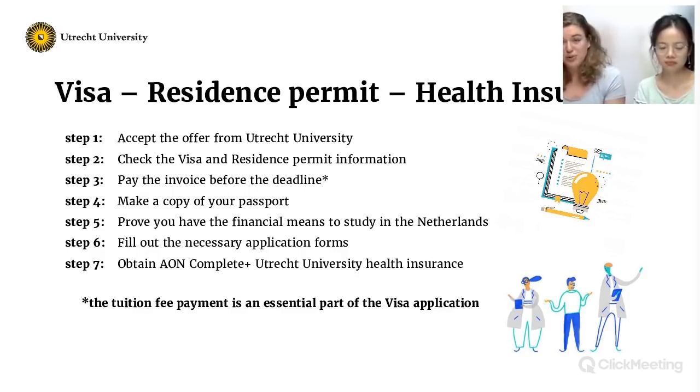Of course, you have to make a copy of your passport. It needs to be valid for at least 6 months from the start of your studies. And you have to prove the financial means to study in the Netherlands. This is also very important. More detailed information is in the fact sheet, with all the information on the visa and residence permit. You have to fill in the necessary application forms. It differs a bit what kind of forms are required for you based on your situation. Some nationalities have to have other forms than other nationalities, so make sure to check what applies to you.